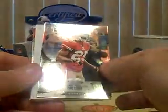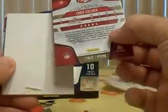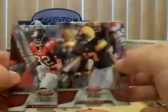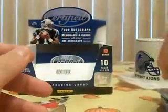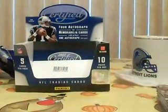Chris Culliver. 999 of 208. More torn card stock. Base of Mike Wallace and Kevin Winslow Jr. Okay. Enjoyed that box. Nice base set.